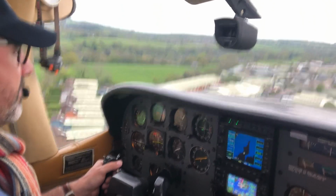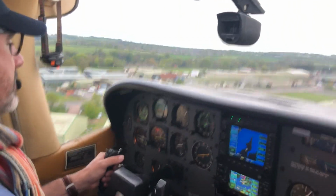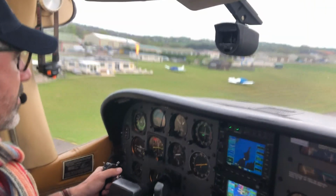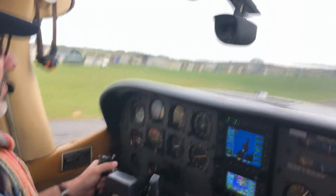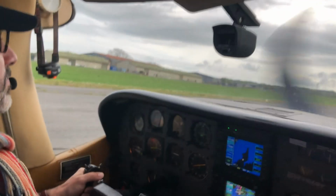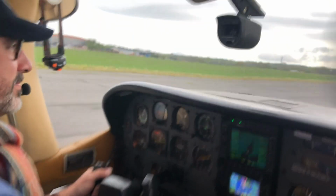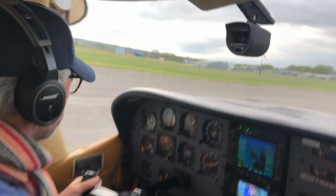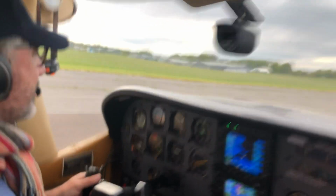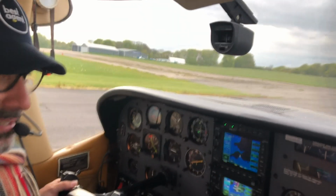70 knots, 65. 60 knots over the fence. No excuse not to do a greaser here. Except I didn't. Oh. Sierra, runway vacated. That was shaping up to be such a perfect landing, and maybe I got complacent, but it just turned into a bit of a crappy one at the very last minute. Anyway, goodbye Inverness. Hello Dunkeswell.